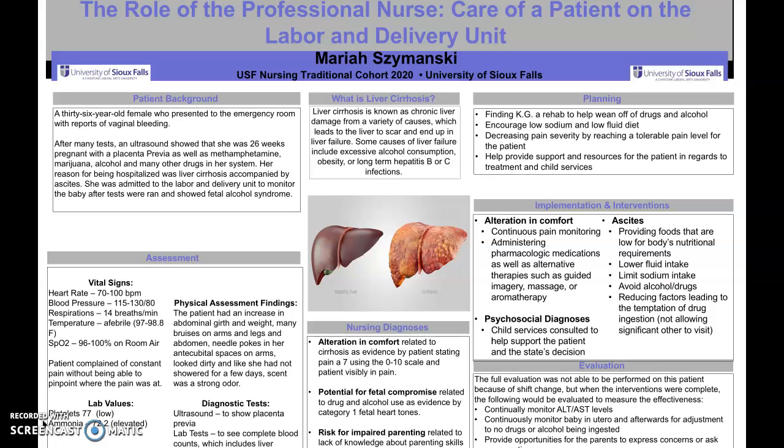Along with her ascites, she had a history of cirrhosis, that is known as chronic liver damage from a variety of things that leads the liver to scar and end up in liver failure. Some causes of liver failure include excessive alcohol consumption, obesity, or long-term hepatitis B or C infections.